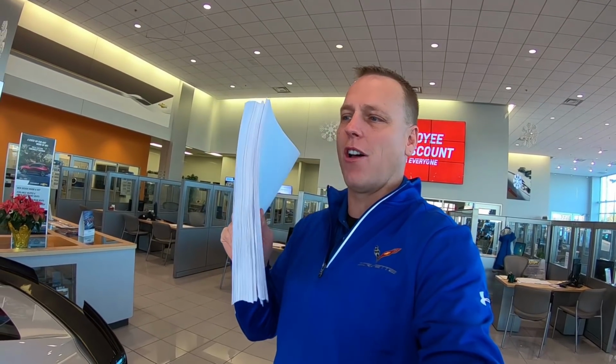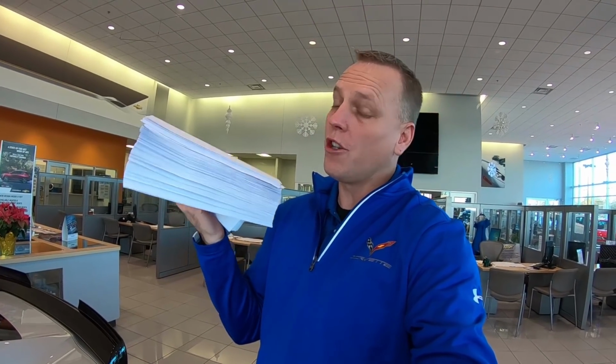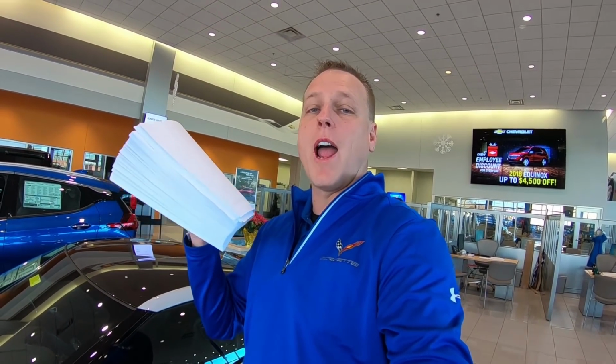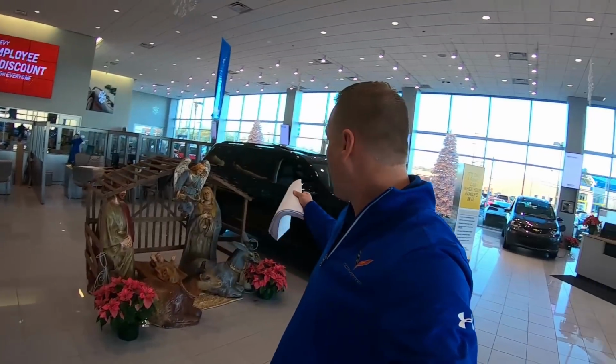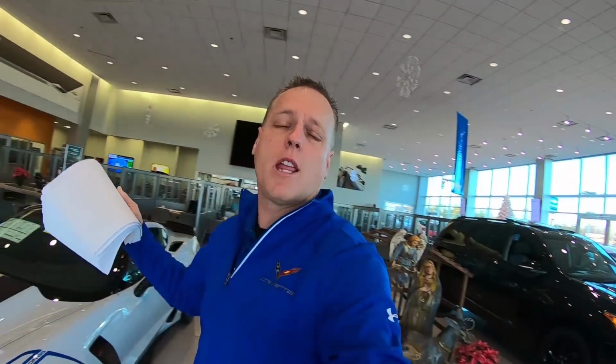And man, look at all this stuff. This is a lot of stuff here. And I'm going to show you what this is in a brief second, and then also give you some update on the ZR1 allocation process, because that's always a huge question of people understanding allocations on brand new cars, regardless if it's Corvettes like the Z06 when it first came out, or the Stingray when it first came out, or simply like a Chevy Traverse. Everything that GM has has an allocation. It's called turn to earn. The more you turn, the more you earn.